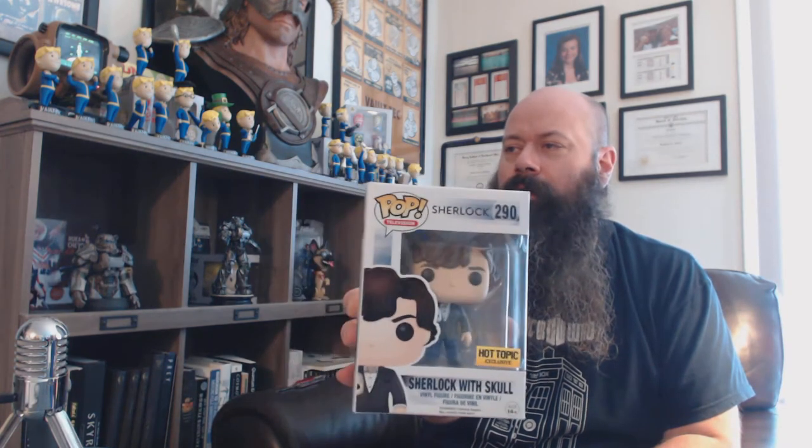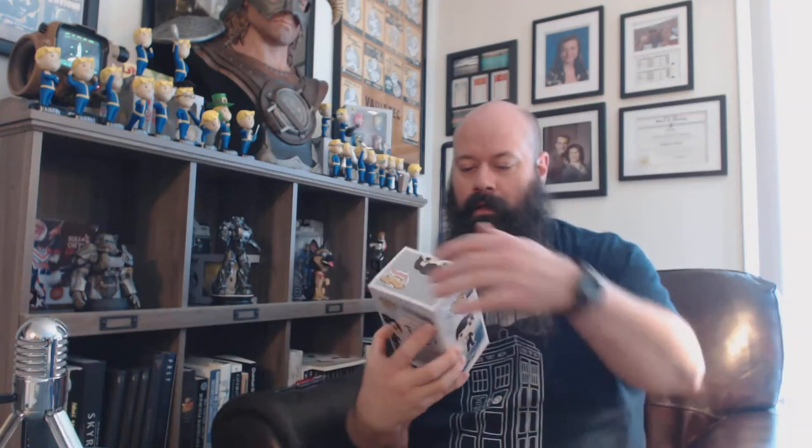That's it. All right, just one in that big box. This is Sherlock number 290, Hot Topic exclusive. This is Sherlock with the skull. There were only 10 Sherlock Funko Pops. I'm not complaining. It makes them easier to collect if there's not an incredible ton of them. That's Sherlock with the skull. I was able to get all of them pretty straightforwardly, and none of them were crazy expensive or anything, which is nice.